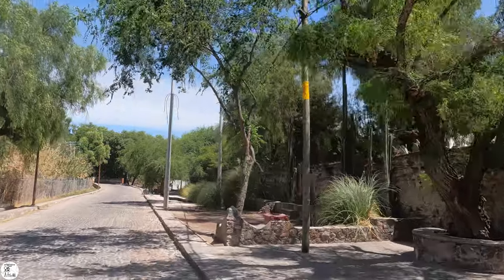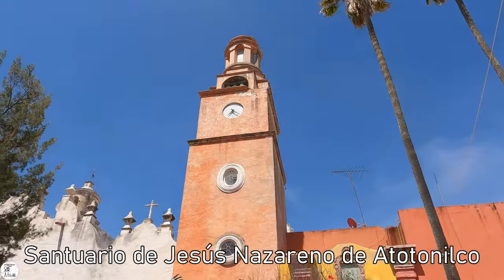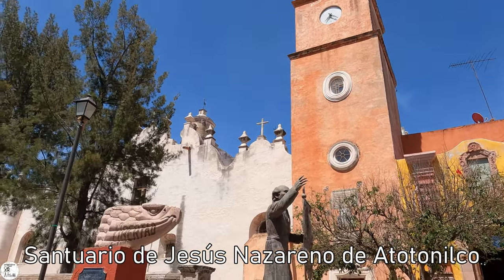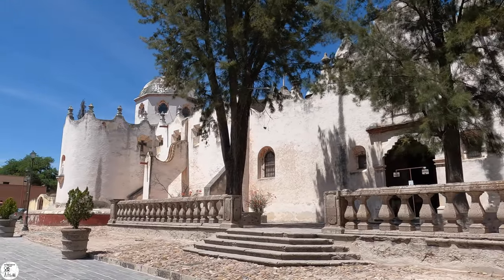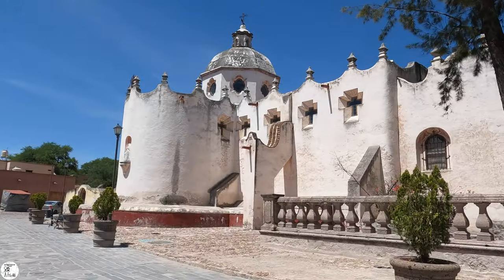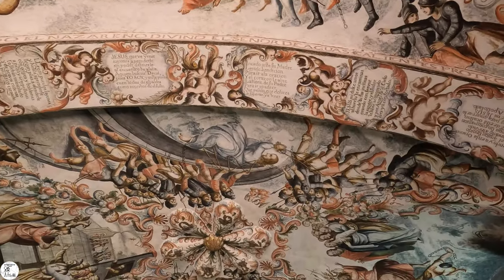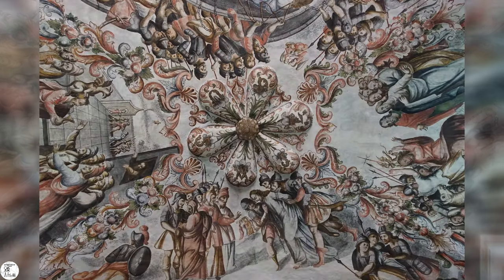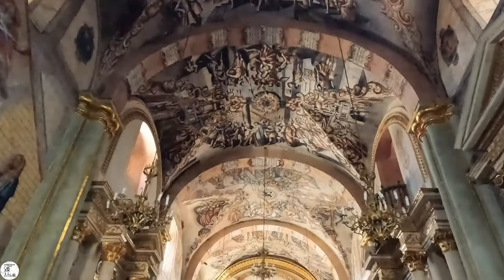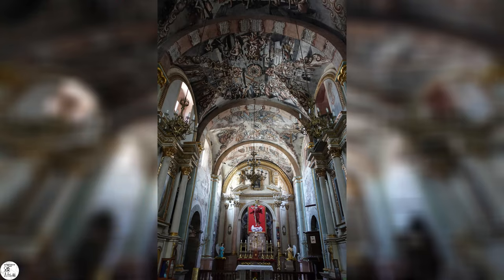On the way back to San Miguel de Allende, we stopped in Atotonilco to see what is known as the Sistine Chapel of Mexico, Santuario de Jesús Nazareno. Having been to the Vatican Museum and seeing the Sistine Chapel in person, we believe that this church is deserving of the title of the Sistine Chapel of Mexico.